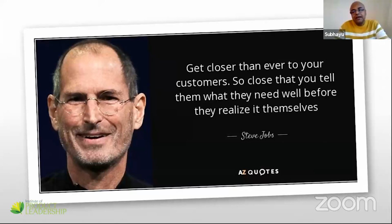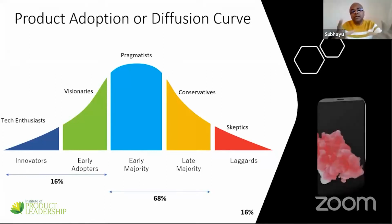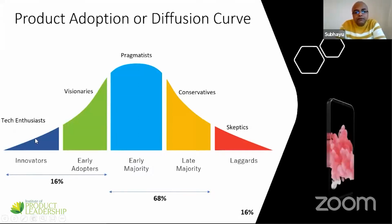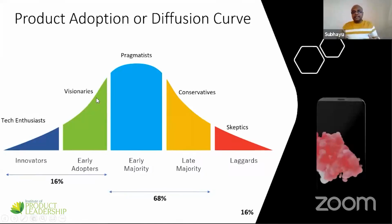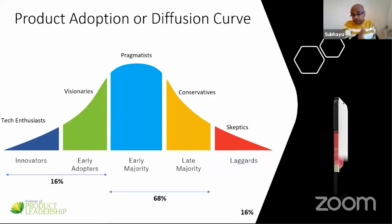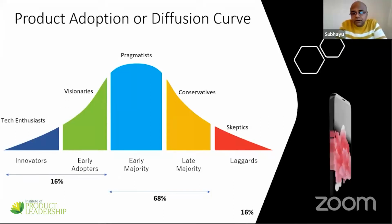Okay, moving on. Once you have your customer's psychology sorted, let's look at the exercise that I did, from a product management theory perspective. This is your diffusion curve, or your product adoption cycle. You can see there are 5 types of customers, and only 16% of your customers will be the innovators and the early adopters. These are the tech enthusiasts and visionaries who are excited by the product features. They are very practical, left-brain thinkers who get excited by the technology. For this 16% of the market, a product like the A51 will appeal. But the majority, the 84% of the market, don't really care about it.